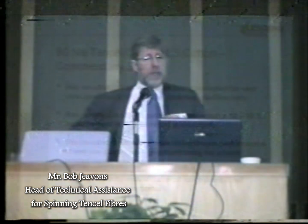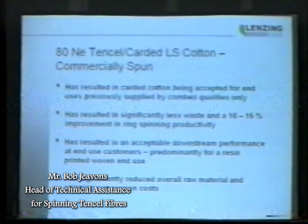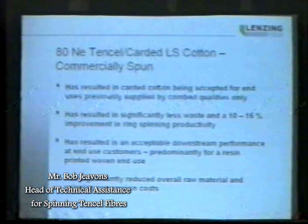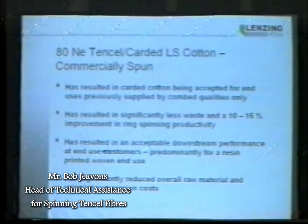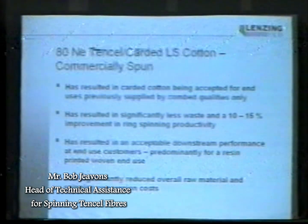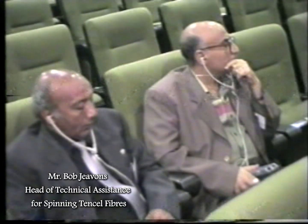We have been working with a customer in Asia who has been producing 80s Tencel carded long staple cotton, commercially spun now, for the last 3 or 4 years. It's resulted in a carded cotton being accepted for end users that had previously only been supplied by combed qualities. It's resulted in significantly less waste and a 10 to 15% improvement in ring spinning productivity.